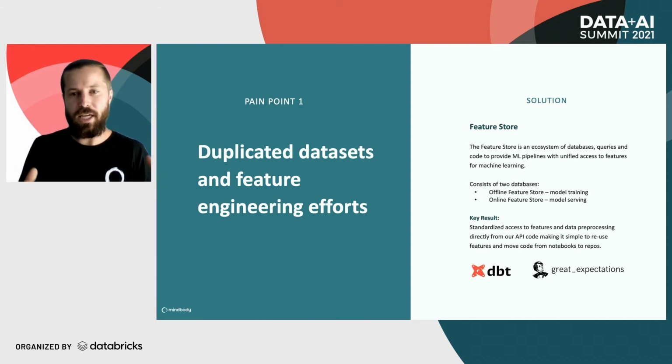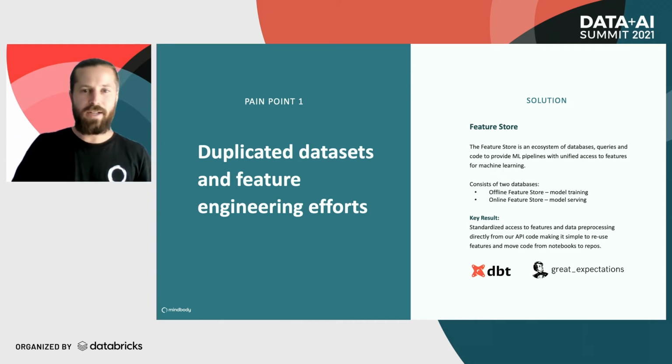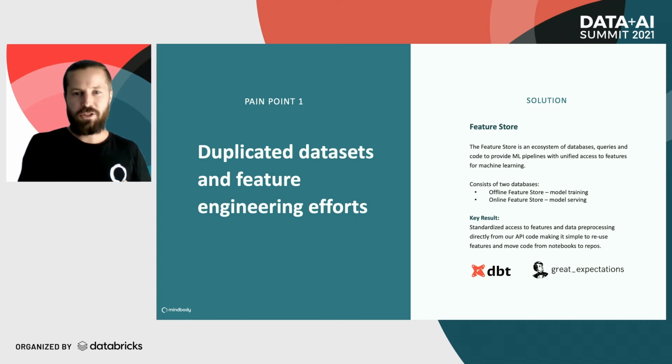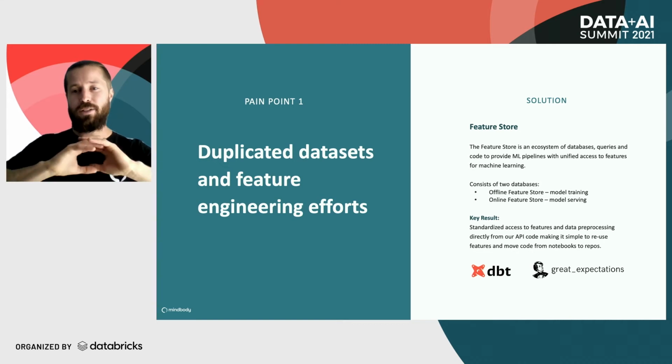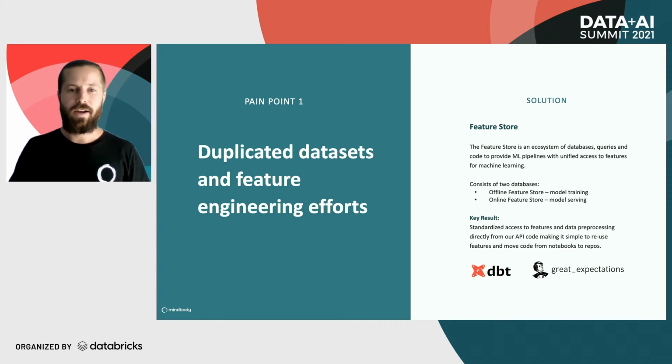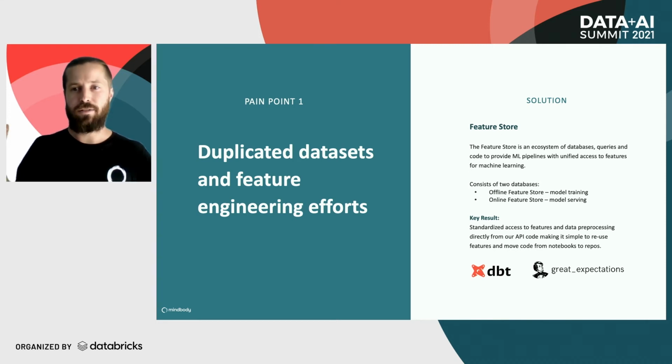Now, a feature store really is just an ecosystem of databases and queries. It's not just a data store. I think of it as, again, an ecosystem of more than just a database, but there's queries, there's code. And what it does is it provides our machine learning pipelines with a single unified access to features for machine learning. Now on the data store side, it consists of two. One is the offline feature store, which is a large database or set of databases, which has all of our features that are used for model training. That's versioned, it's very easy to access. And then the online feature store, which needs to be a lightning fast production ready database that our APIs and online models will be able to grab features for model serving.